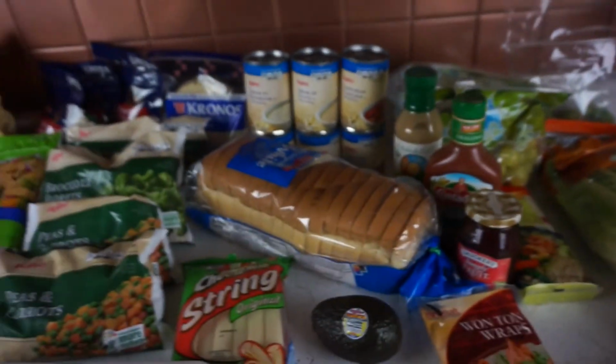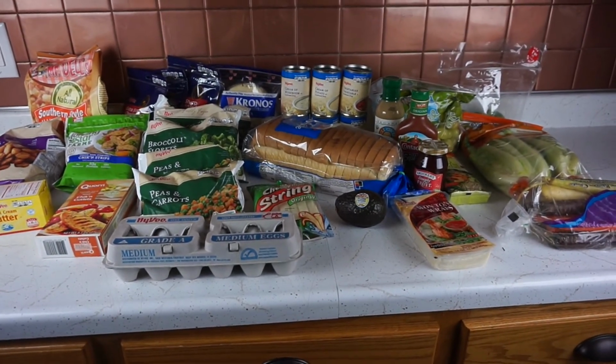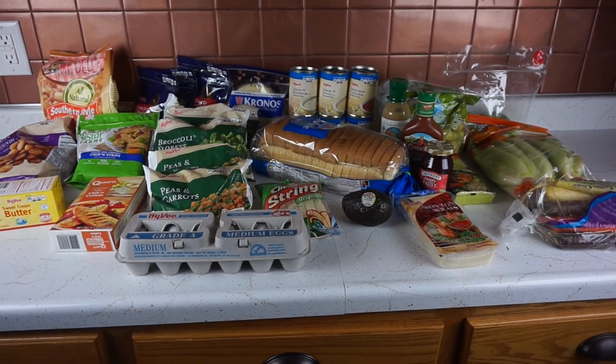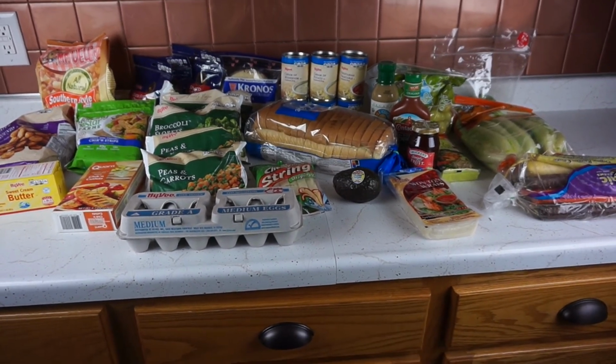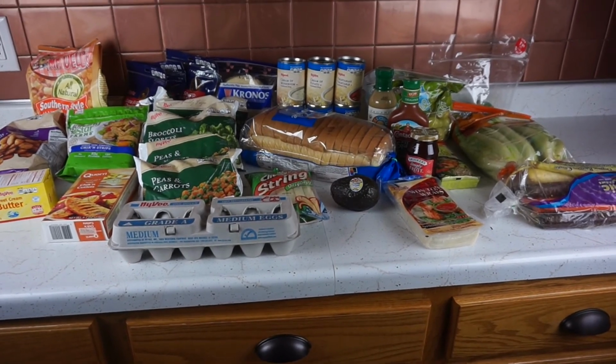So total, including the $2.95 fee to pick up the groceries, it was $78.14. This will be lunches and dinners. This is a full 7 lunches and dinners, and probably quite a bit carried over into next week.